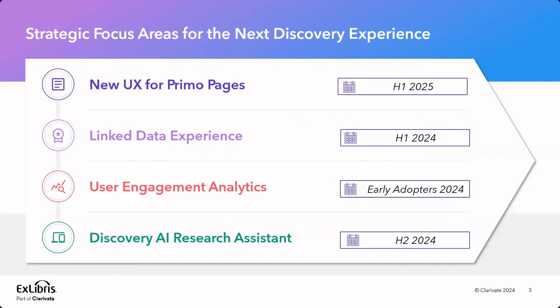And lastly, the Discovery AI Research Assistant. We've done a lot of work and a lot of testing throughout last year at the Clarivate level. There were a few things, as you may have heard, coming out as betas on ProQuest and Web of Science, and as a group, we were looking at many directions. Later this year, we're going to expose the first features coming out for end users within Primo.